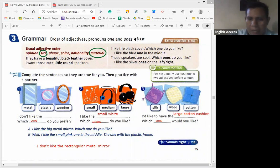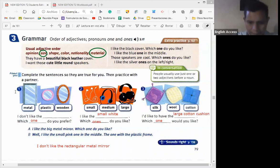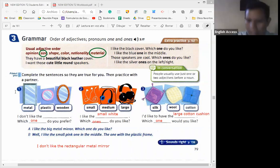Yasmin, read number one, okay? And Jessica, you answer the question. I like the big metal mirror. Mm-hmm. Which one do you like? Well, I like the small one in the middle. Okay, exactly, in the middle. So it's the same, you like the same.